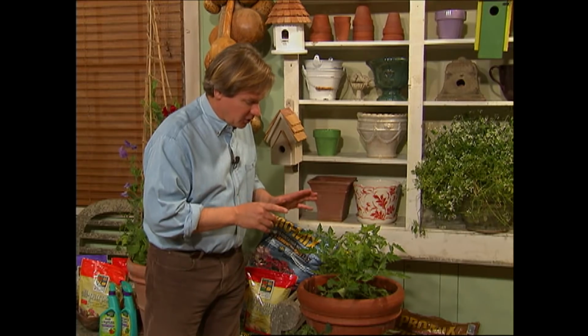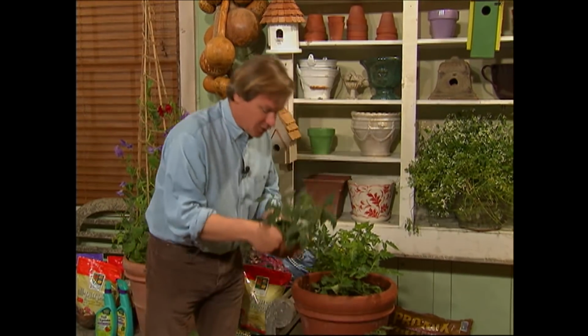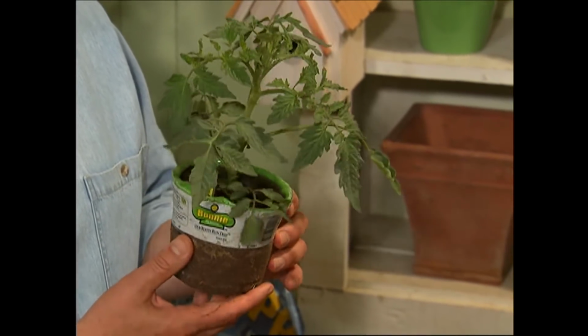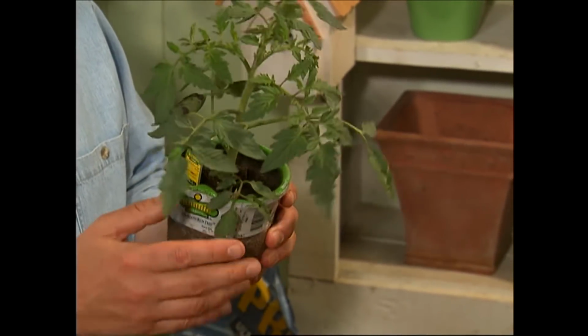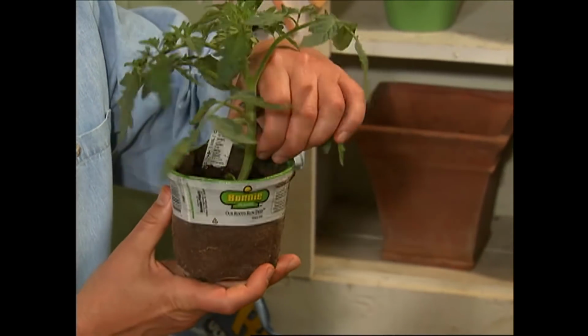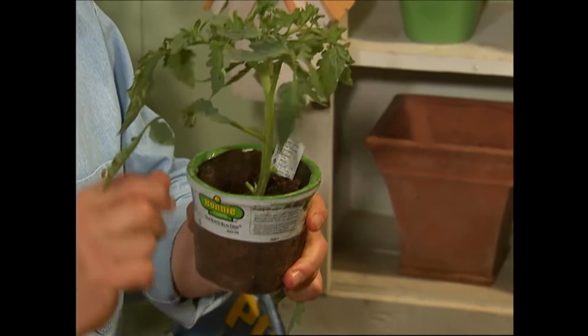Now, the other thing that you want to keep in mind, when you plant your tomato, and I know this is not going to make a lot of sense, I want you to go in and pinch off all of the leaves, like this, up to the very tip of the tomato. You see how I did that?